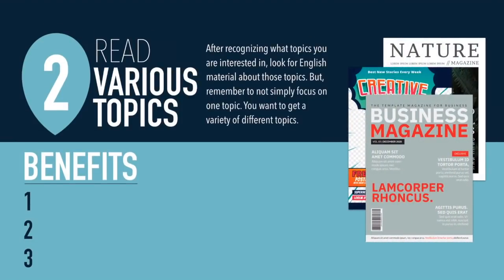The second method is to read various topics, okay? After recognizing what topics you are interested in, look for English material about those topics. But remember to not simply focus on one topic. You want to get a variety of different topics.